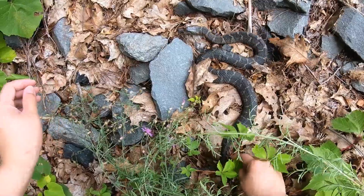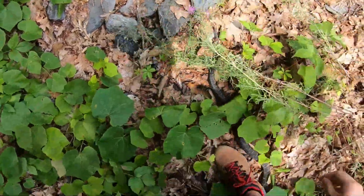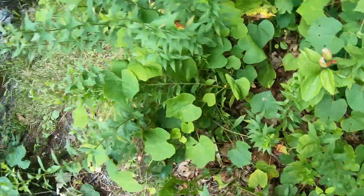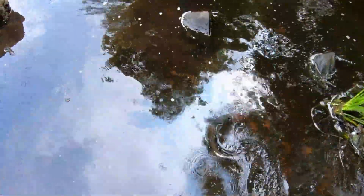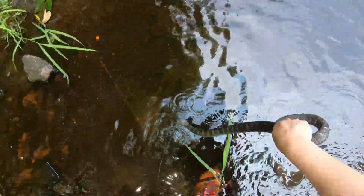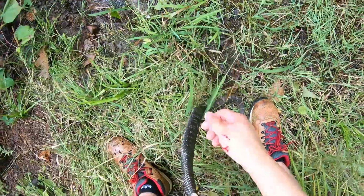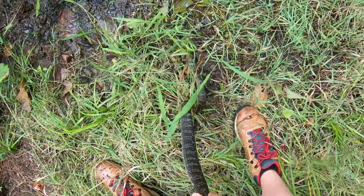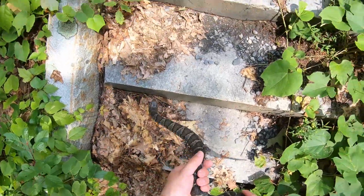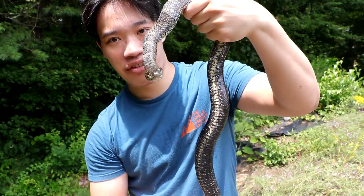I'm like Chris Pratt right now. Shh, it's okay. It's okay. Oh, I lost it. No, it's okay. Ow. Got it. Got me right here a little bit. That's okay. Calm down. Oh yeah, you're a beauty, aren't you? Oh, it's musking on me. A little bit scared. That's okay. Beauty. Let's go. Beautiful northern water snake.